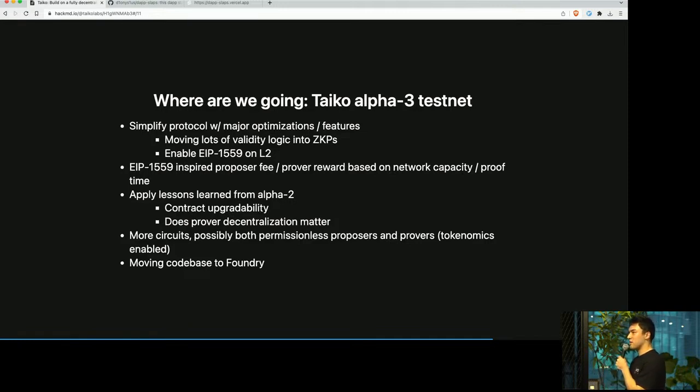I think it's an interesting question, where it might not matter as much as having a permissionless prover network, because the really important part of the decentralization is on the consensus layer, which we rely on Ethereum for. On the proving layer, it might be okay if there's just a few entities, but anyone can join and prove blocks. We're also going to have some more circuits done, get closer on the roadmap of the ZKVM circuits, and move our code base to using Foundry.